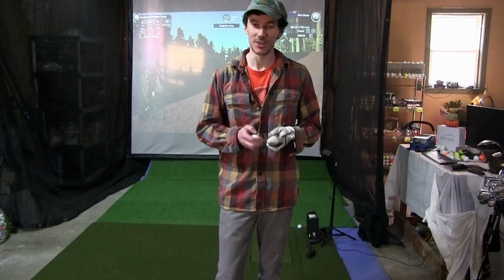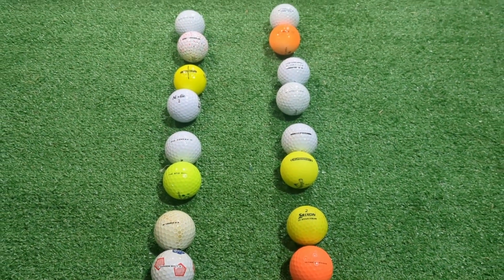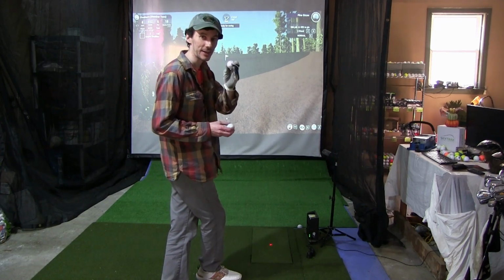Heading into the round of 16 now, the Sweet 16. We had a couple big upsets there. We were going to be looking at the Noodle to see how far he can get, and of course the Nitro with the big 31 versus 2 upset. Let's head back over to the other side of the bracket and continue where we left off with the Pro V1 versus the Vice Pro Soft.